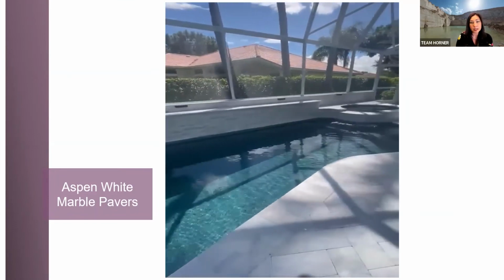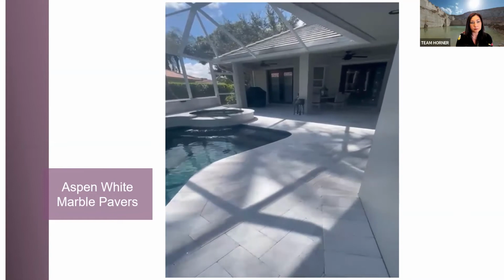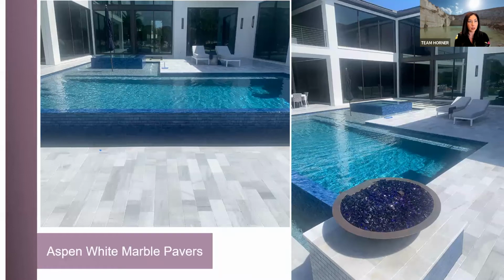This pool deck created a really nice, timeless, yet modern design. Here's another look of the Aspen white marble pavers being used on a beautiful, modern home. Clearly, this pool project channels a sophisticated and modern look using smaller stones. Once again, bigger is not always better, and it's not always a necessary requirement to achieve the modern design that's intended for the project.